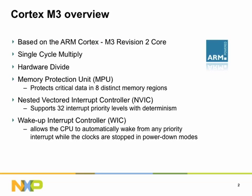The LPC1700 series is based on the ARM Cortex-M3 core Revision 2. This core offers several enhancements over the ARM7 core, including advanced math features like single-cycle multiply and hardware divide. The core also gives an option to add a new memory protection unit, which allows users to protect up to 8 distinct memory regions from accidental overwrites.